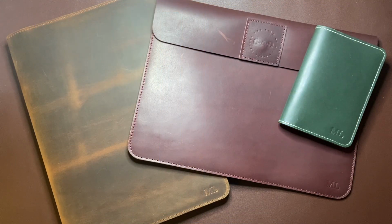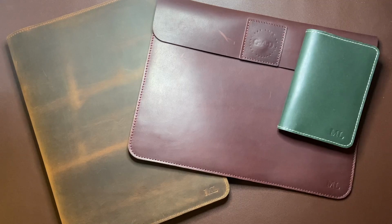So talking about these products and the pros and cons, well, what cons are there? It's hard to poke cons at products like this because they do exactly what you want them to do. If you don't like leather products, these are not going to be for you. If you do like leather products, things like this tick a lot of boxes.